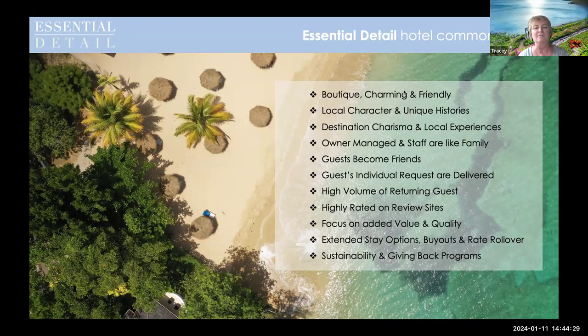The majority of our properties are owner managed, which means the owner is on site and obviously is very caring, and the properties are very much loved, as are the staff that they employ. And many of the staff have been with our hotels for many, many years. I've actually represented some of the hotels in the portfolio for over 20 years now. And with all that recommendation of staff and managers on board, a lot of our guests do become friends, and we deliver a very high level of repeat visitation.